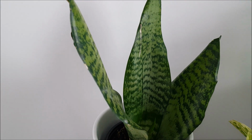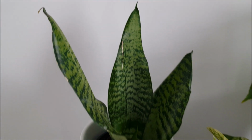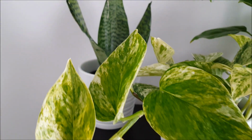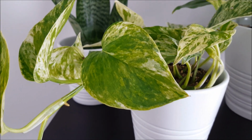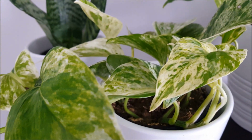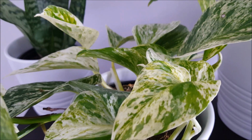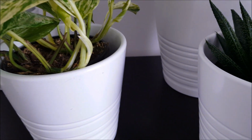Here I have this beautiful Cyanica snake plants. This is very common. And beside it, we have the marble queen pothos. I really liked it. And if you see it closely, there's some whites and greens and almost yellowish color on it.